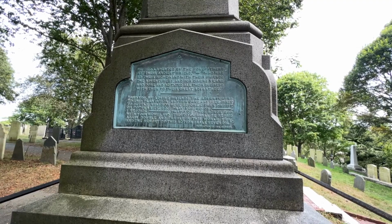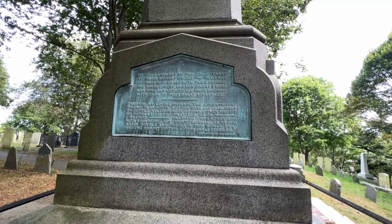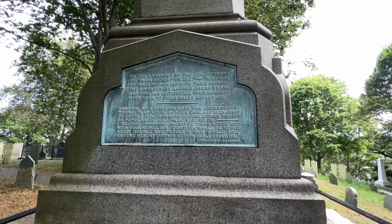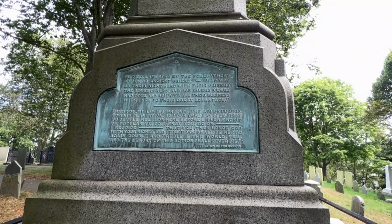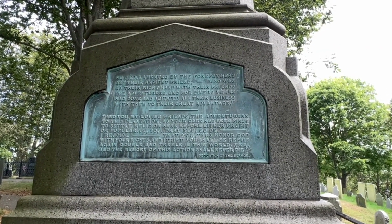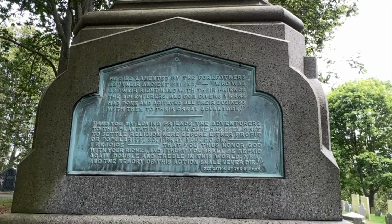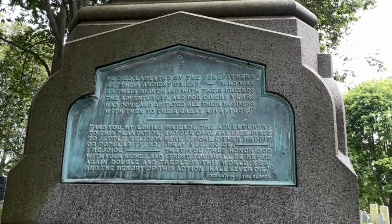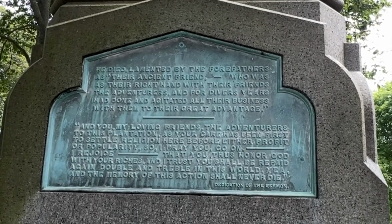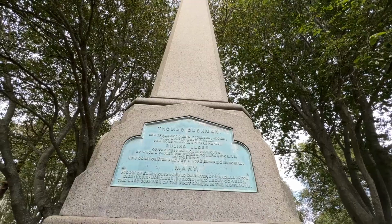An excerpt from one of his sermons says, "And you, my loving friends, the adventurers to this plantation, as your care has been first to settle the religion here before either profit or popularity, so I pray you go on. I rejoice that you thus honor God with your riches, and I trust you shall be repaid again, double and triple in this world. Yea, and the memory of this action shall never die."